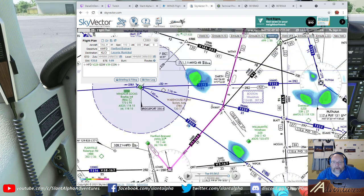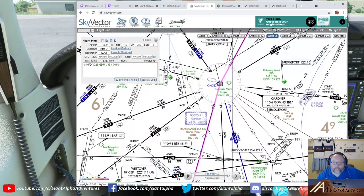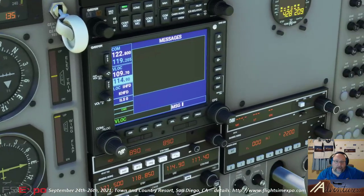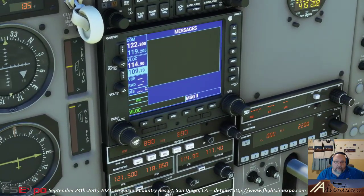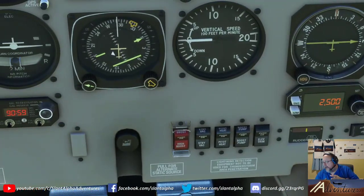And then the next VOR up the line would be that Gardner one that we were on before. 114.9 and 110.6. So we'll get that set to go. 114.9 is already in the standby because we were just using it. And then 110.6 is Gardner. And then the course to follow, like we were just saying, of 053 outbound.